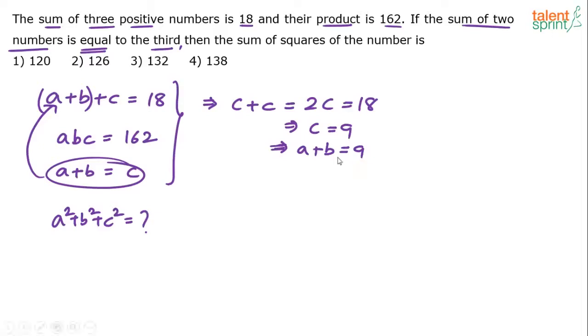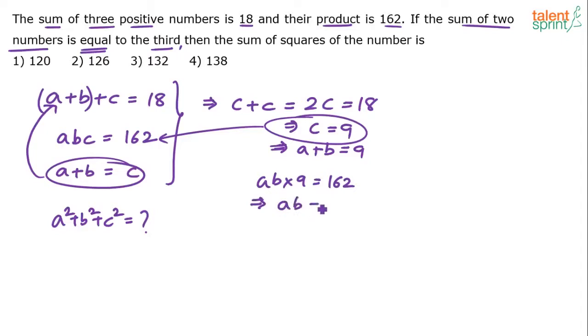Also substitute C equals 9 in the second equation. We know that C is equal to 9, put it back here. So what do we get? AB into 9 is equal to 162. So from this, what is AB? AB will be 162 by 9. 162 by 9 is how much? It goes how many times? 18 times, right? So we can say A into B equals 18.